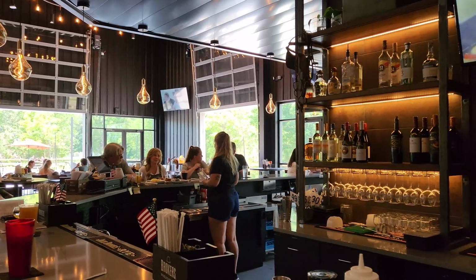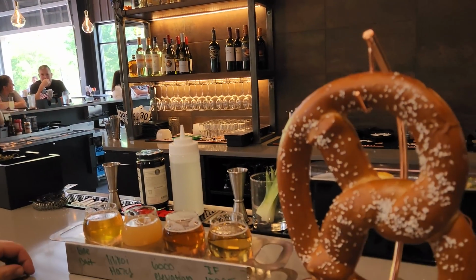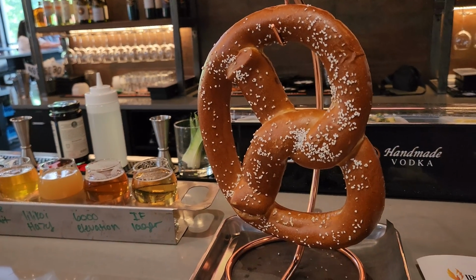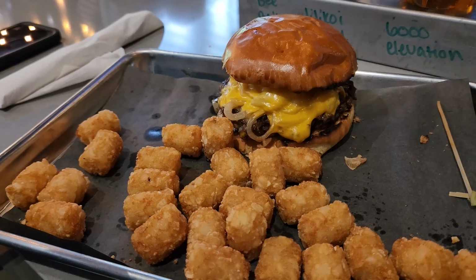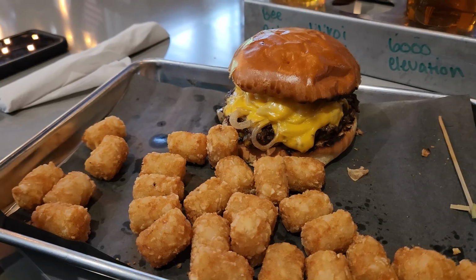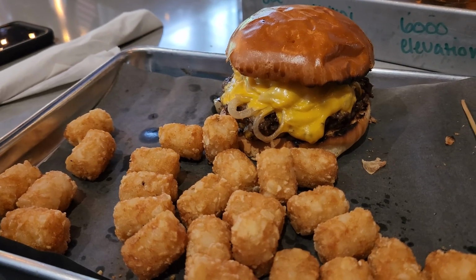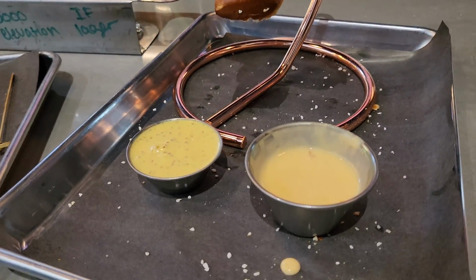Eating lunch at a brand new brewery called Iron Forge, and we got this giant pretzel and a flight of beer. Our burger showed up. We got the Iron Forge Smash Burger. It looks really, really good. Also, highly recommend the pretzel just for the beer cheese.